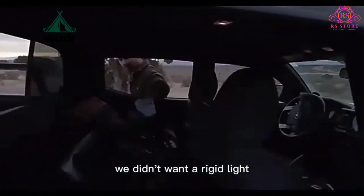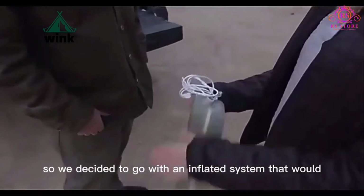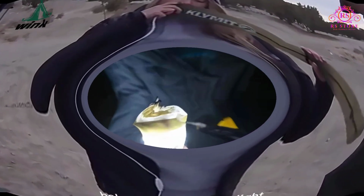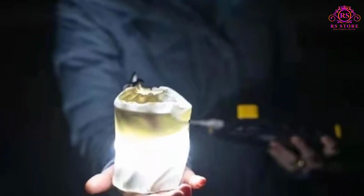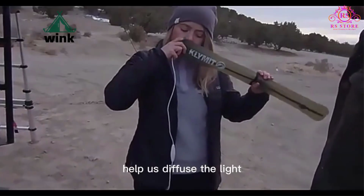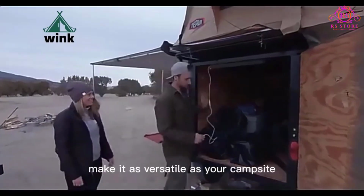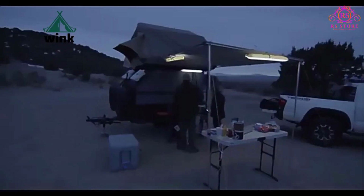As an avid camper, I am always on the lookout for innovative and practical gear that enhances my outdoor experience. The inflatable folding lamp has become a valuable addition to my camping essentials. Combining functionality, versatility, and convenience, this portable lighting solution has truly impressed me.